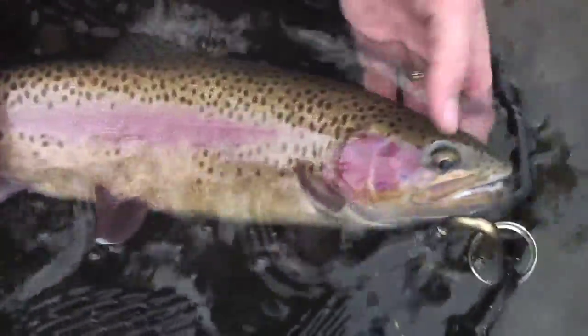That's what we're looking for. On a dry, Truckee River style with Gil.